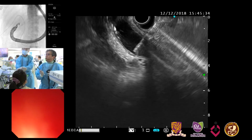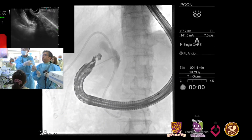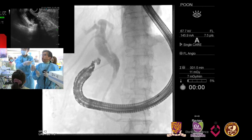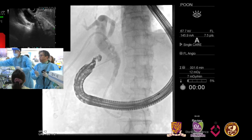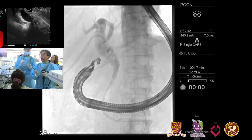To confirm the bile duct anatomy, I inject the contrast. Here you can see the dilated bile duct and the long distal CBD stricture. So I inserted the guide wire. In this case, you're planning to put the guide wire into the intrahepatics? Yeah.